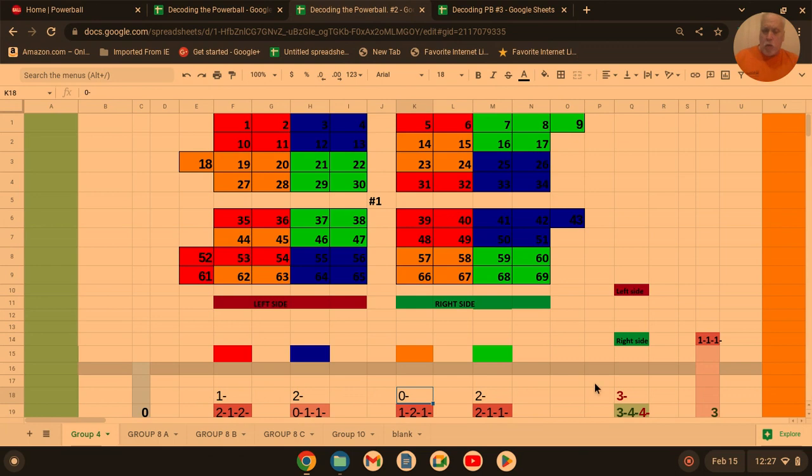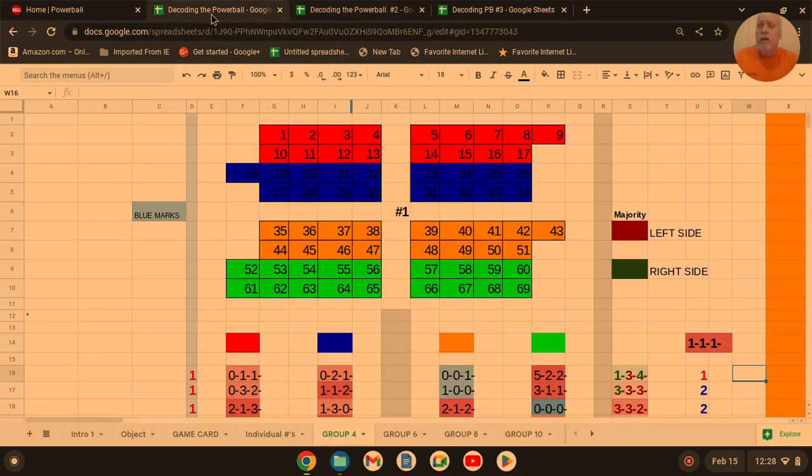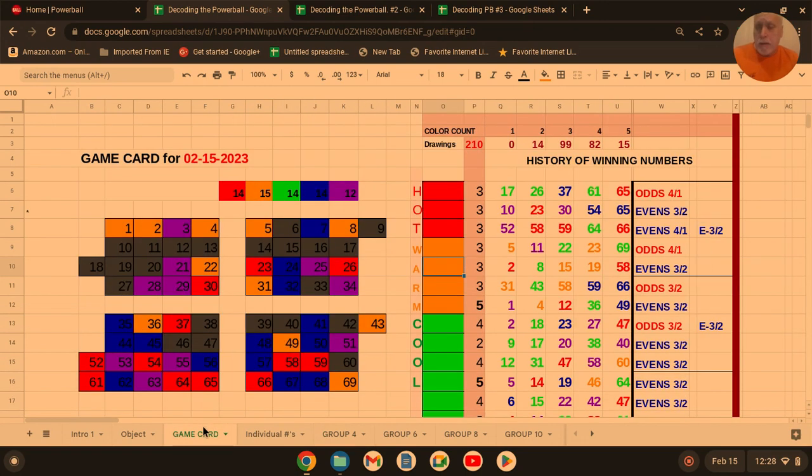You want to try to guess where the 0 is going to be, because none of these orange numbers came up in the last drawing. And if I could have correctly guessed that, I could have eliminated all these orange numbers off of my game card and gave myself a much better chance at winning some kind of prize with the Powerball lottery.